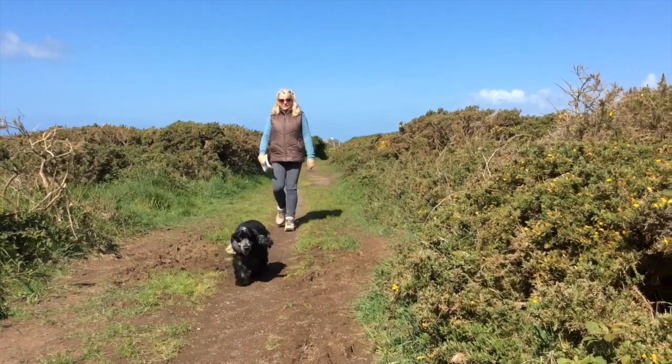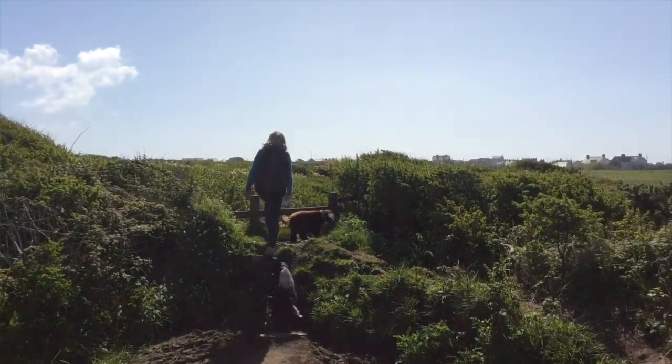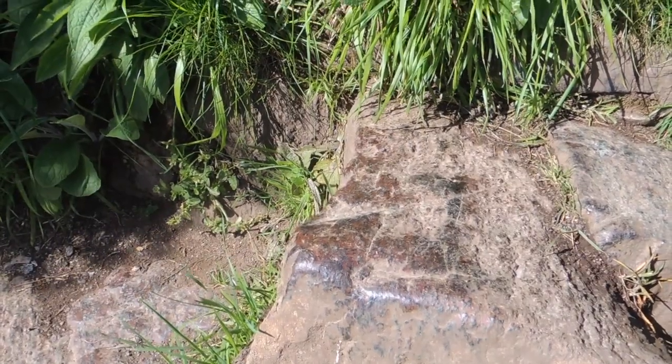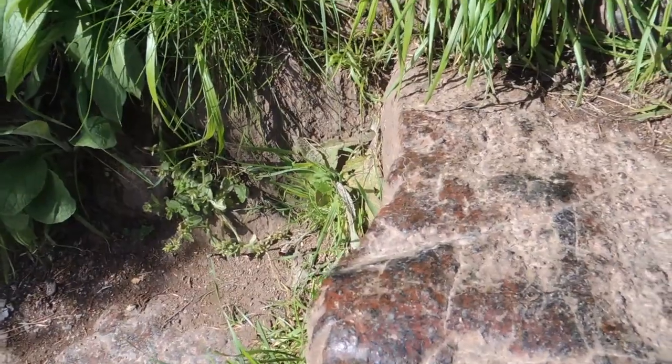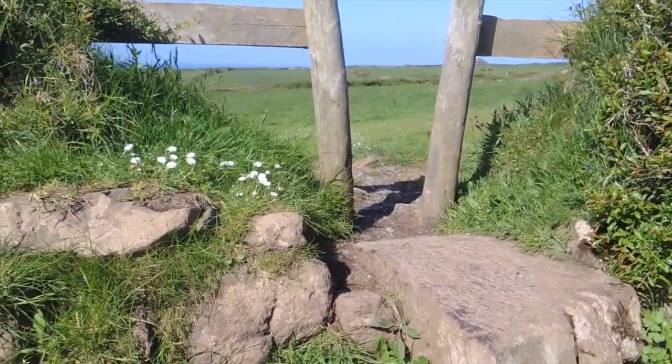Cross the field ahead and over 2 further stiles. And you know you're near the Lizard because look! Even your stiles are made of serpentine. Great lumps, chunks of serpentine.